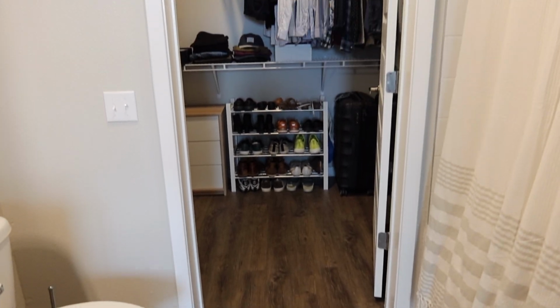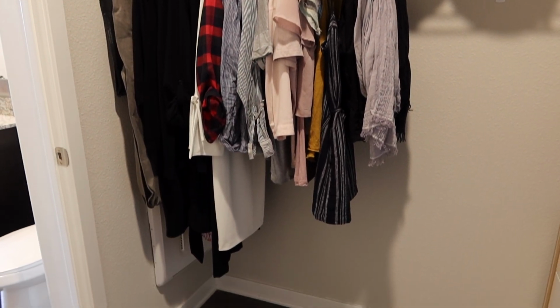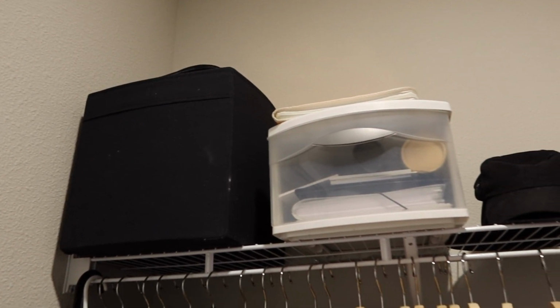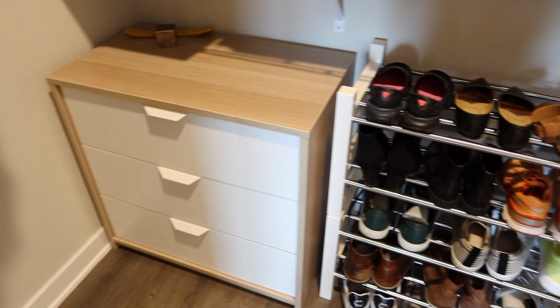The master closet is off the bathroom. My capsule wardrobe is to the left. Above that you can see my off-season clothing in the black box. In the white container we keep our important papers, the majority of which are related to immigration papers or degrees. Then I have a few hats off to the side.